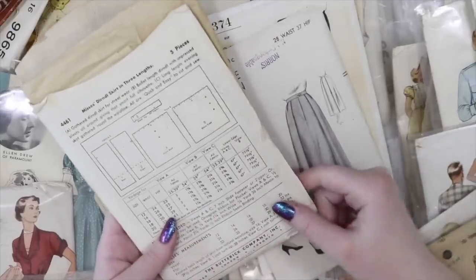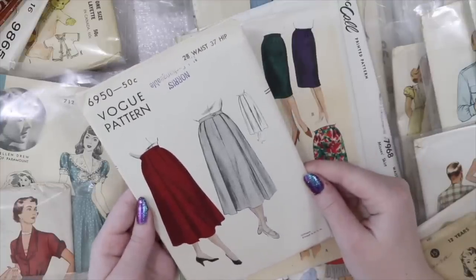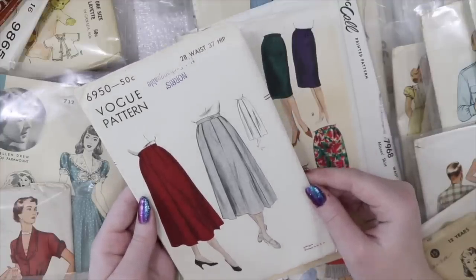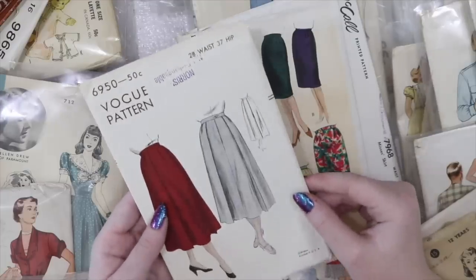There are only 5 pieces and they're all rectangles. This is a Vogue pattern, and the length makes me think that it could be from the 30s, but it's just in such good condition. Like, I can't imagine it being from the 30s and being this impeccable. And it's in a good size.